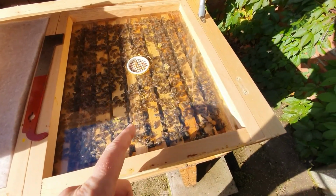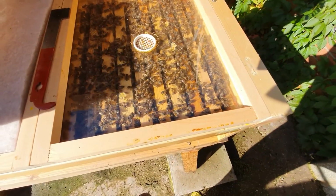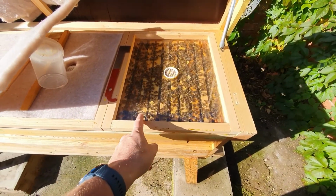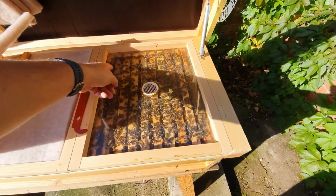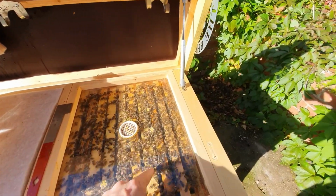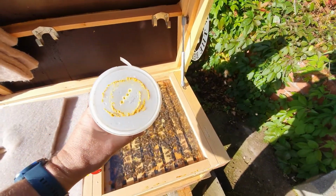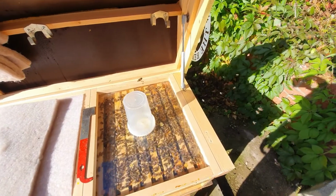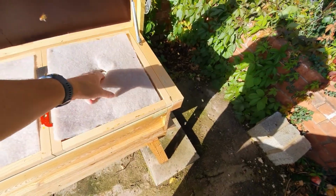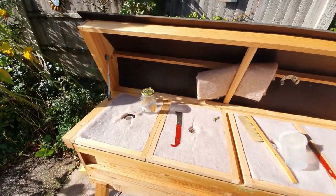With this one, I often see the queen on the top, which is not at the moment. As you can see, it's a nice big hive. They're covering 1, 2, 3, 4, 5, 6, 7, 8, 9, 10 frames. They are covering and working each frame, and when it gets cold they will cluster like this. So it's a nice big colony there. They were fed. That's the feeding tub, and it goes on there with sugar syrup, and they've taken that down. So as you can see, they're really going for it today, really getting out there.